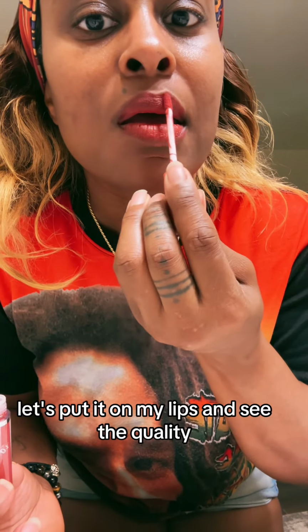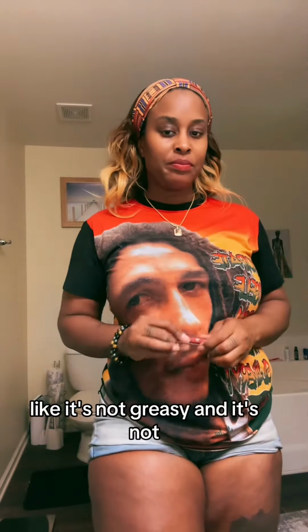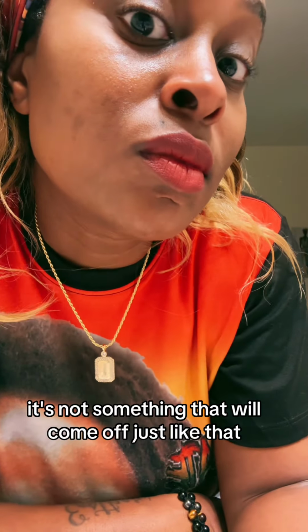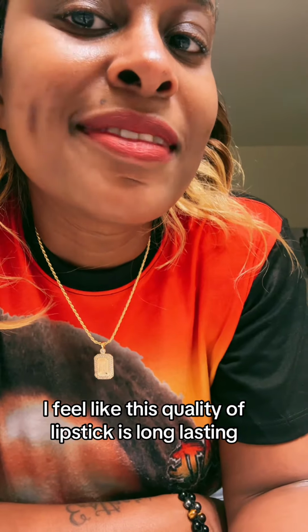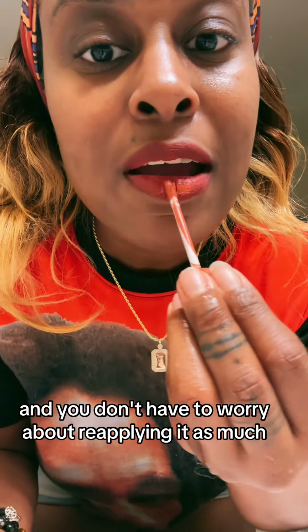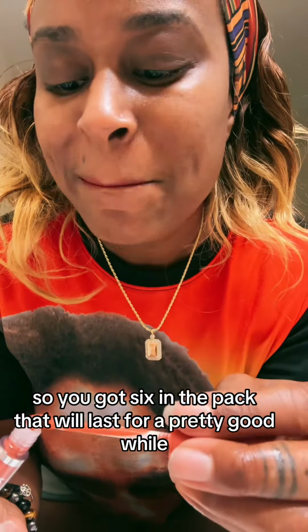Let's put it on my lips and see the quality. And it feels good on my lips. Like it's not greasy and it's not something that will come off just like that. I feel like this quality of lipstick is long lasting. You can basically go through your day and you don't have to worry about reapplying it as much. So you got 6 in the pack that will last you a pretty good while.